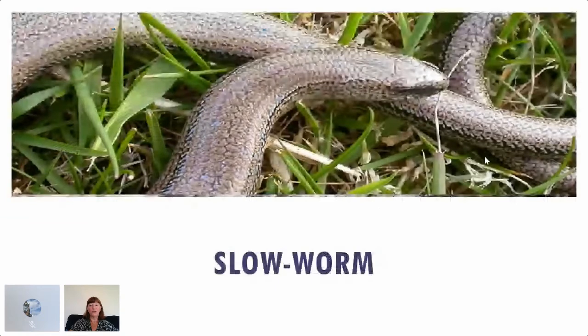Okay, so that takes us on to number three, which is the slow worm. And these look like snakes, but in fact, they are legless lizards. And they have a very different sort of facial appearance. And you can probably make out the scales if you look closely. They're much more flattened than in the grass snake.